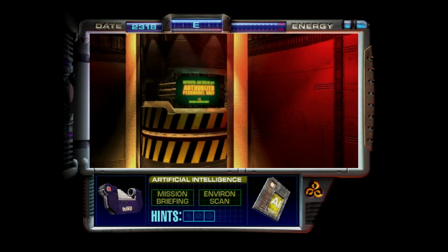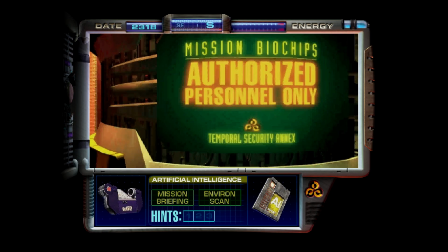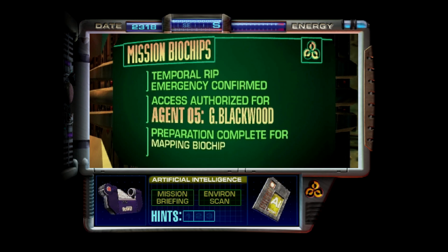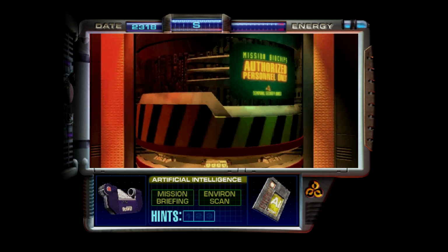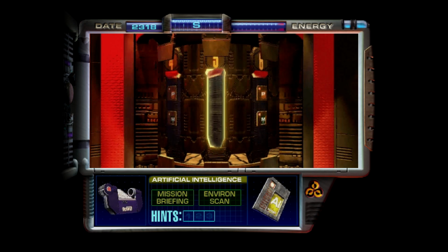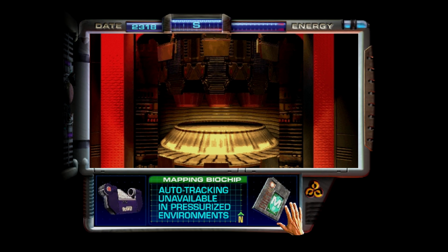So what do we have here? Mission biochips, authorized personnel only. Temporal rip emergency confirmed. Access authorized for Agent 5G, Blackwood. Preparation complete for mapping biochip, Pegasus biochip. Agent 5, okay. Nice. Drag and drop. Okay. Oops.